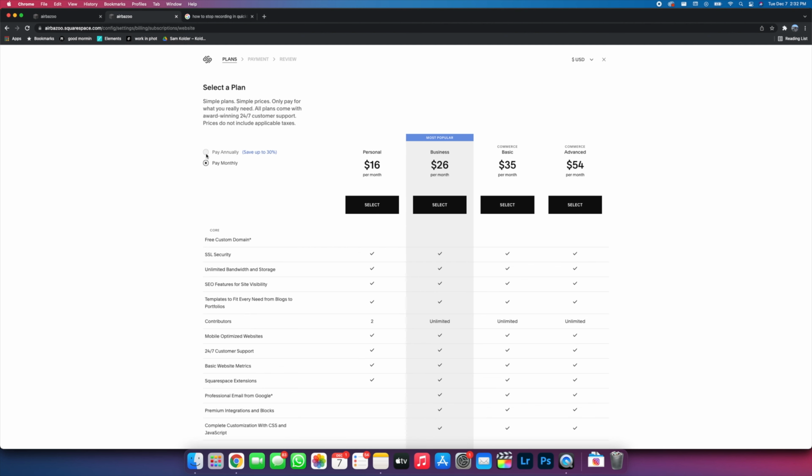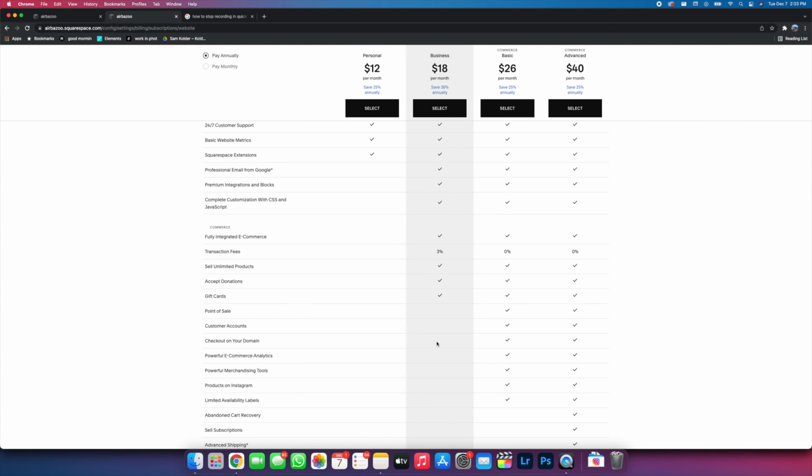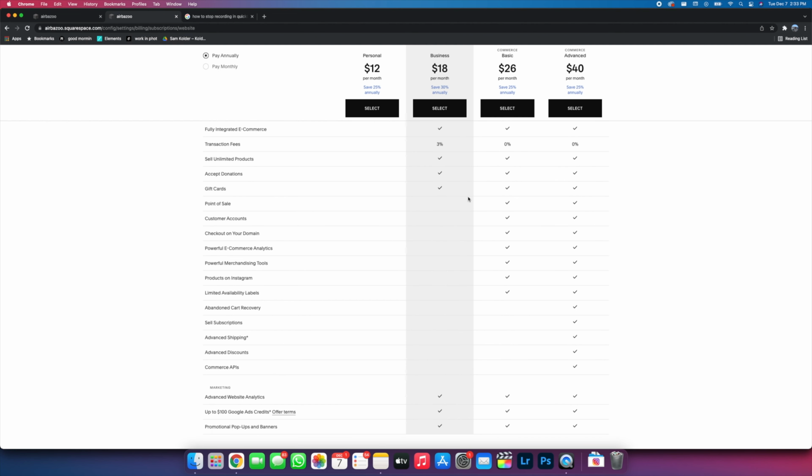Also, if you pay annually versus monthly, you actually save up to 30% on the total price. So I really recommend, if you guys can shell out all the money up front, you pay annually, and then you just forget about it for that year and you get a pretty good discount. And honestly, I think this plan is really worth it, and you don't really need anything more than that for most content creators or for most stores or restaurants or anything like that. And again, this plan is the one that I went with personally as well.